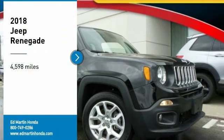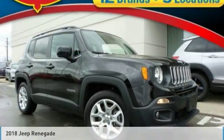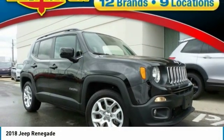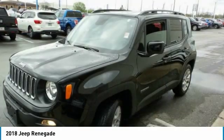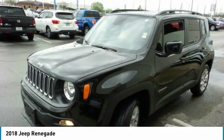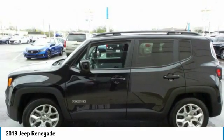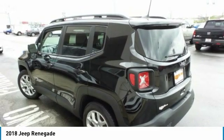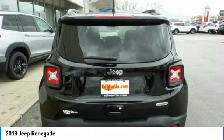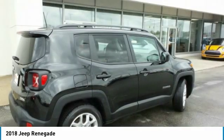Make a great choice today with the 2018 Jeep Renegade. The Jeep Renegade offers full-size capability built in a smaller SUV. The Jeep Renegade is an incredible combo of smart technology, cool colors, and innovative materials. It has a capable command center with the tools you need for discovering everything that's out there.